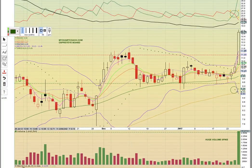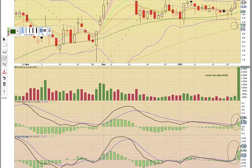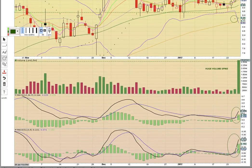There was a parabolic SAR bull flip. Notice that there was this giant volume spike. There's huge money behind this move. If you look here, there were bullish crossovers on both time frames.